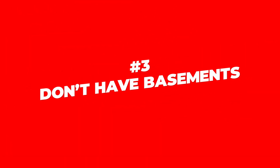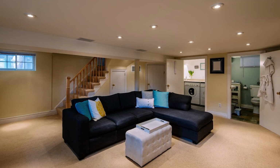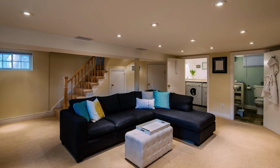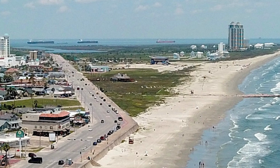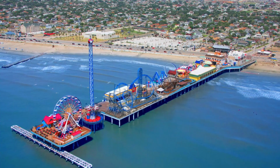The next thing that might surprise you about buying a home in the Houston-Galveston area is that we don't have basements. I know. If you come from a state that does have basements, it's going to take some getting used to, but you also don't want that basement filling up with water either. We have a really sandy soil, and Galveston's on an island, so you are not going to find any basements here. Just be prepared if you have to have a basement and you're moving to the greater Houston-Galveston area.